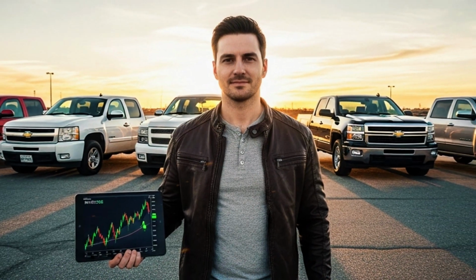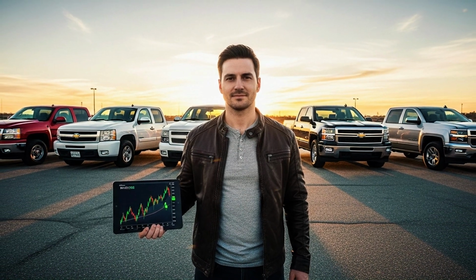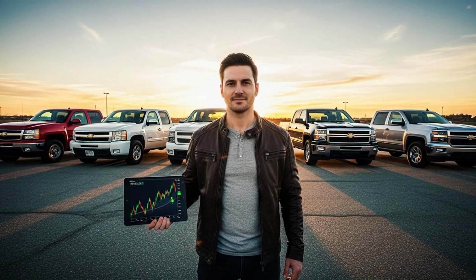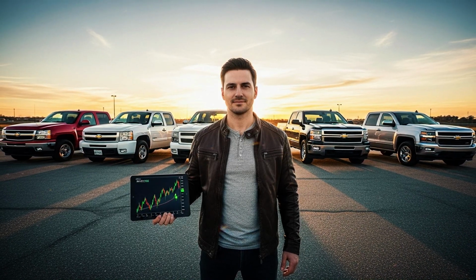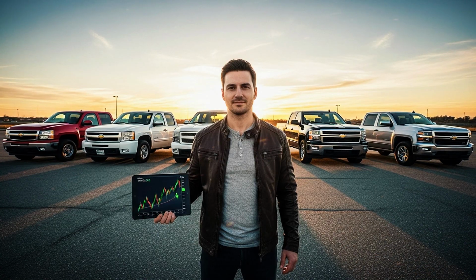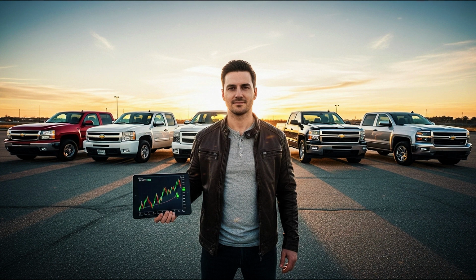Look, I spend my days analyzing classic car markets. It's not a hobby, it's an obsession. And in the last 18 months, one thing caught my attention. Certain Silverados are appreciating faster than Apple stock in the early 2000s. Why? Simple. People finally woke up to the fact that these trucks are the last truly simple ones GM made before they complicated everything with electronics.